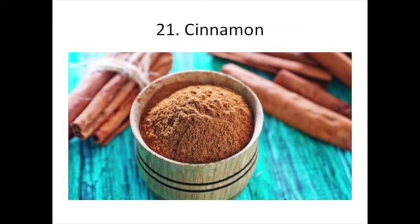Cinnamon is again a spice that helps in maintaining your gut health. Cinnamon is said to actually heal ulcers. It stimulates the healing process. It can help kill bacteria. So it's again a very fantastic combination to have in Myco Veggie.